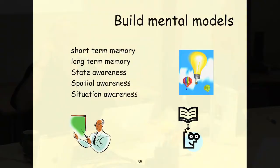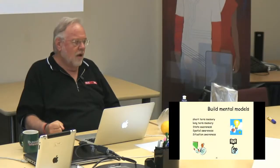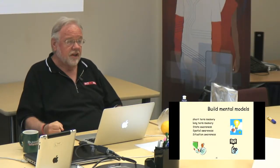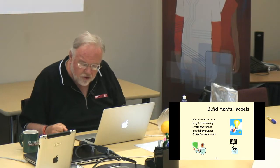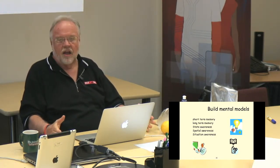Now, humans also, in order to survive, build models in their heads. We don't necessarily process every sensory input that comes in and make sense out of it. We actually run models. As infants, we start building models. That's what we use to walk. That's skill-based behavior and things like that. But we also build amazing models everywhere we go, every day of our life.